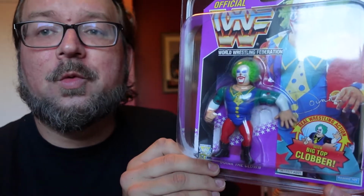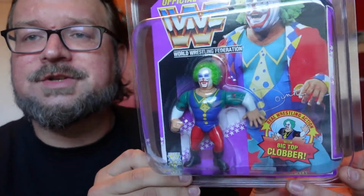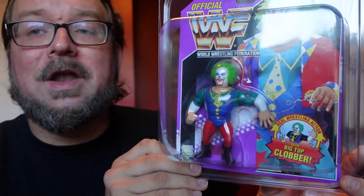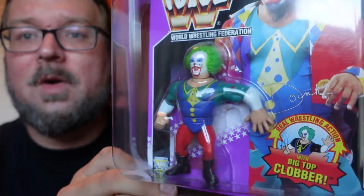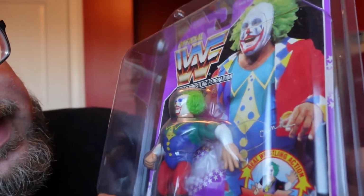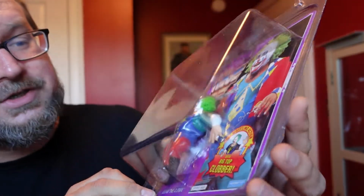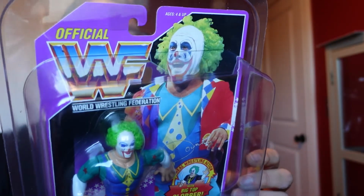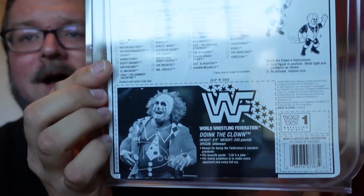Series 9 also featured a repeat Hacksaw Jim Duggan, a repeat Ted DiBiase, the Steiner brothers, which had come to the WWF by that point, packaged separately, and also Tatanka, one of the only Tatanka cards from the early days of the WWF. This figure has the big top clobber. The card is in absolutely immaculate condition. The corners are almost perfect. Very little wear on the back, but all the writing is intact and very, very clean. Love this card.